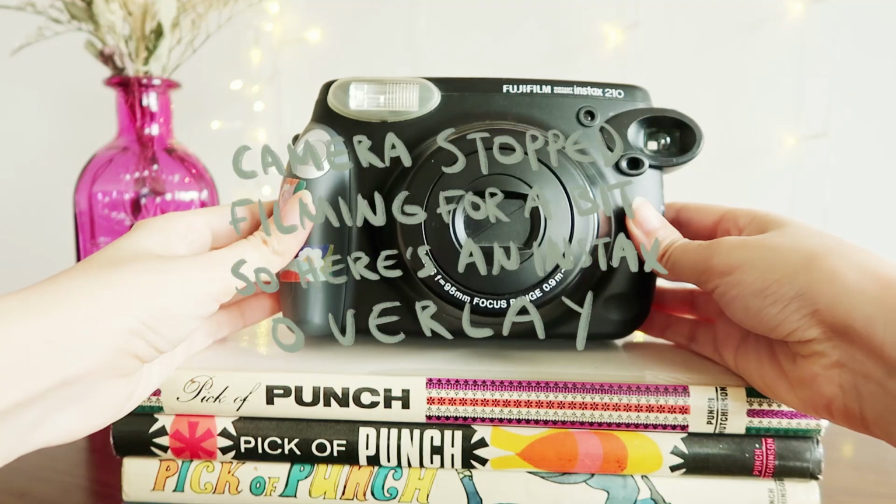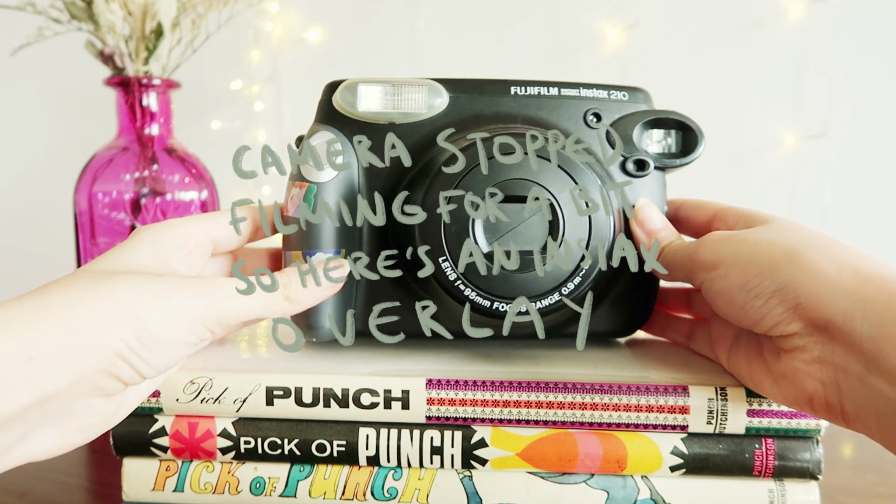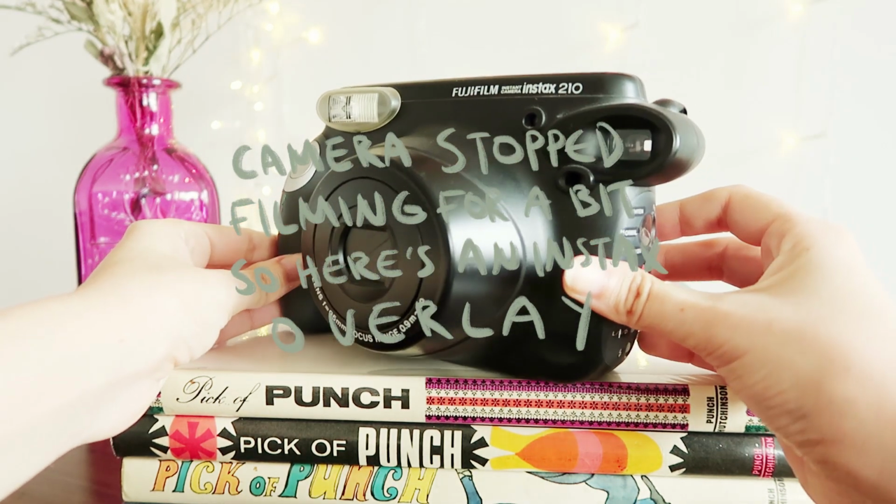But every now and then, depending on the shoot, depending on the type of photos I want to get, depending on how crazy I think the situation is going to be, if there's a photo pit or not, I will sometimes take little alternative cameras with me. For example, my Instax camera.